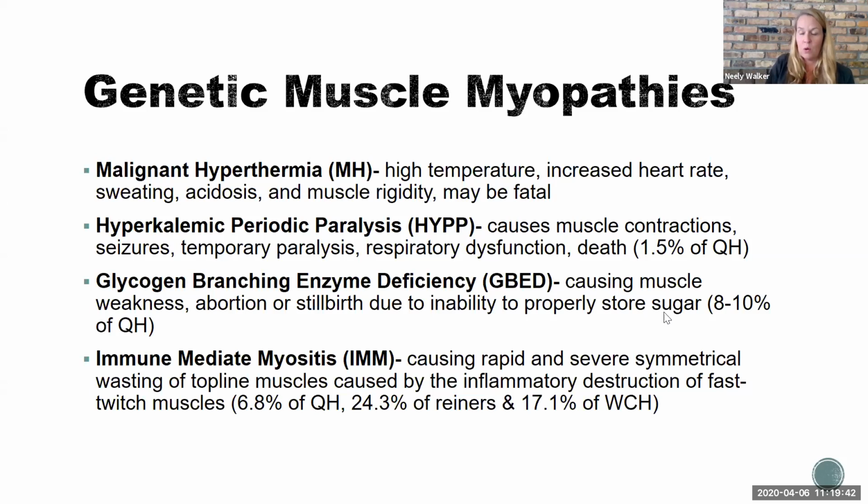HYPP is an older genetic disease that most of us are fairly familiar with, right? It causes muscle contractions because there's a problem with their sodium potassium pump. That's why those horses get that big Arnold Schwarzenegger look to them. The big thing is it causes seizures, temporary paralysis, and can be fatal. This is affecting 1.5% of the quarter horse population. It's mainly seen in halter type horses, right? Not a lot of riding horses have HYPP as a problem.